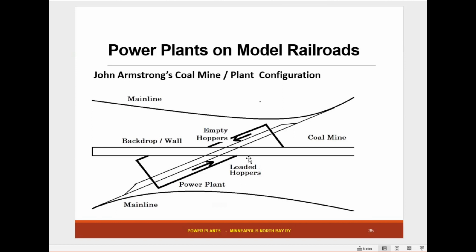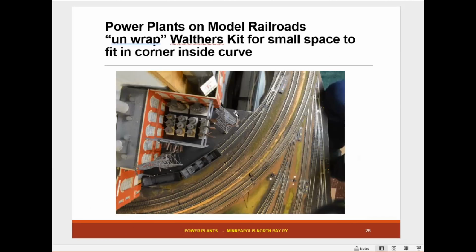I wanted to do this on the layout that we operated, but unfortunately, as you remember, the 12-inch thick concrete wall kind of prevented that, and a stairway was in the way, so it was too bad. But anyway. You mentioned John Armstrong.